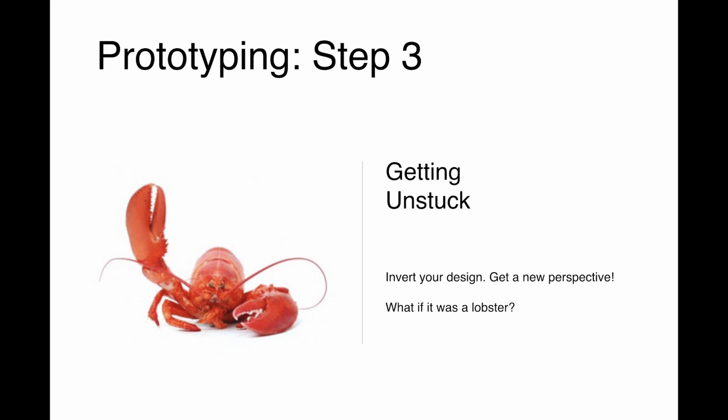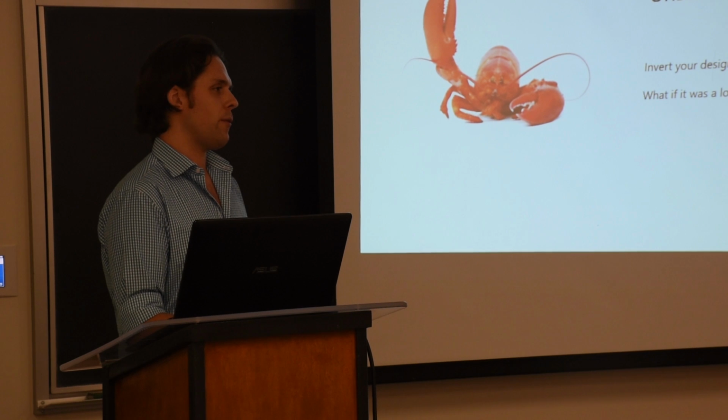Say you're designing a kettle, and you've come up with like 10 different designs for a kettle, you're running out of ideas for a kettle. Okay, what if your kettle was a lobster?